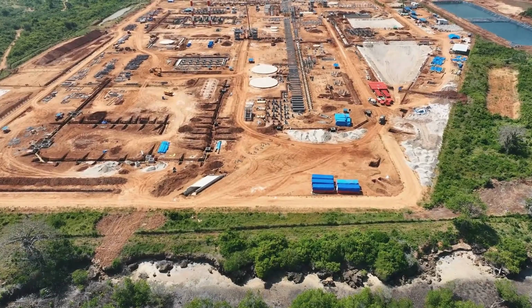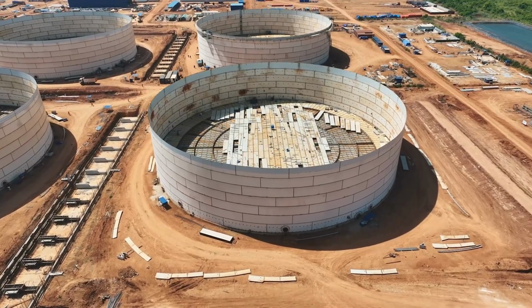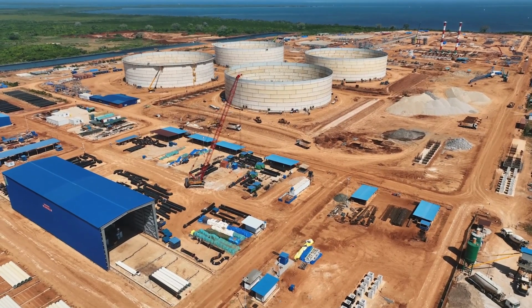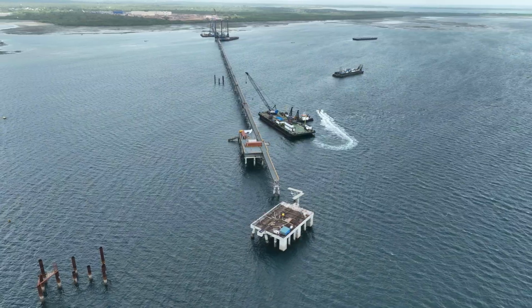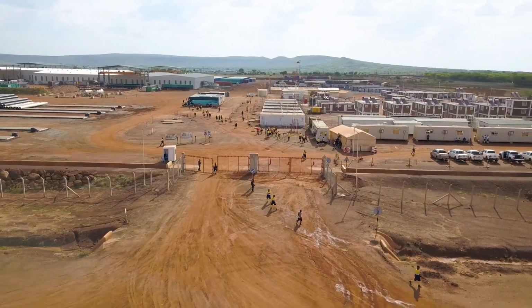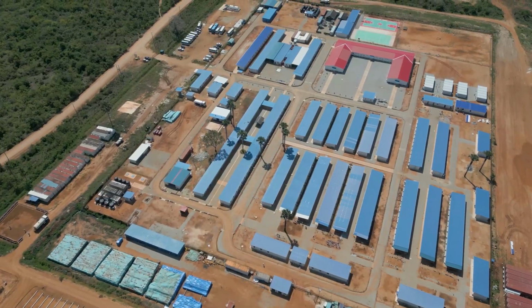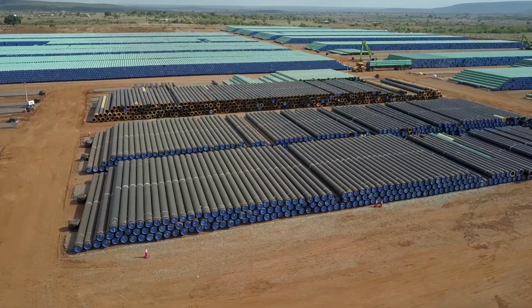Crude oil transported by the pipeline will be stored at Tanga Marine Storage Terminal before being shipped and exported. Tankers will be loaded from a dedicated facility located on a 2-kilometer-long jetty extending into the open sea. Additional facilities will be built to support the pipeline's construction, such as the thermal insulation coating plant in Sojo, Nzega region, main camps for construction teams, pipe storage yards, and access roads.